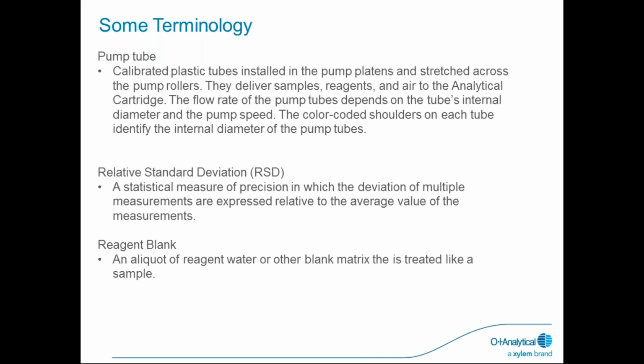Pump tubes, which we use in each chemistry, are calibrated plastic tubes installed on the pump platens, stretched across the pump rollers. They deliver samples, reagents, and the air to the analytical cartridge. Flow rate of the pump tubes depends on the tube's internal diameter and pump speed. They're color coded on each tube and identify the internal diameter of the pump tubes.